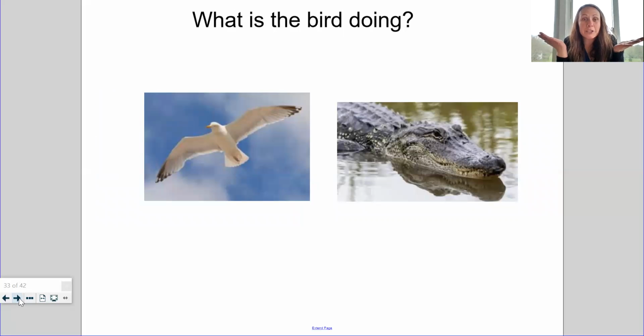What is the bird doing? Is the bird flying or is the bird swimming? What is he doing? If you said flying, you're right. Birds love to fly.